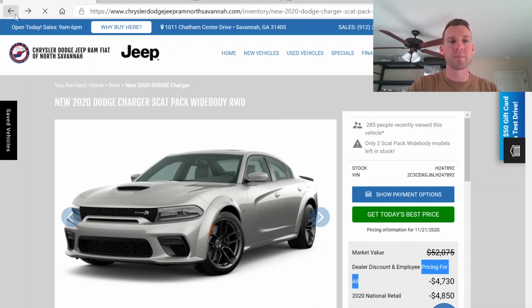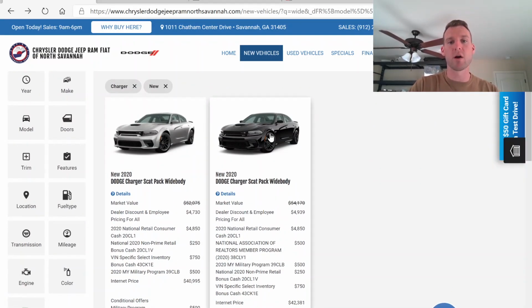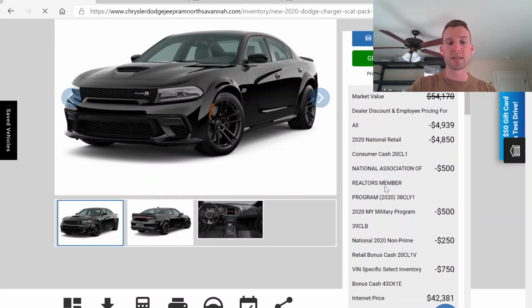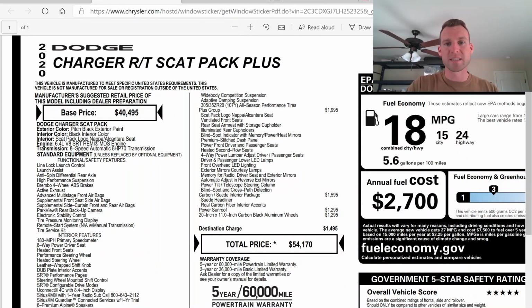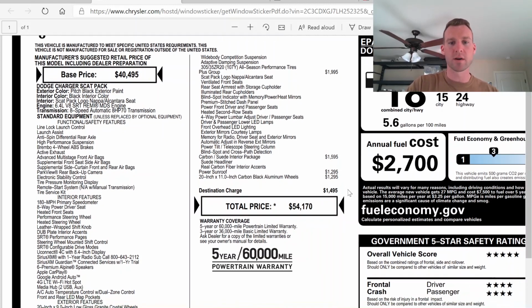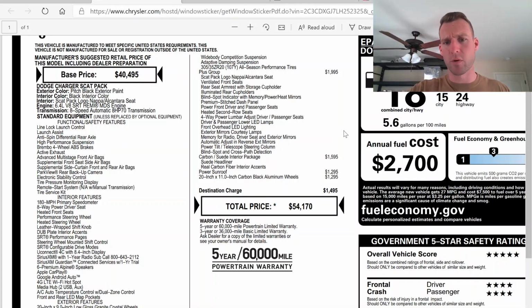Obviously, they have the other conditional offers. Let me show you the quote that they did for me on this black one right here. This has the carbon interior. This vehicle right here is $54,170 for the sticker price. I'll show you what it's got on it real quick. This one has the widebody package, obviously. It has the Plus Group, the carbon suede interior package, which you don't see too much on Scat Packs. It's got the sunroof, and the carbon black aluminum wheels that are coming on my Red Eye, whenever the heck that gets here. Again, I've got an update video coming out on that, probably later tonight or tomorrow.